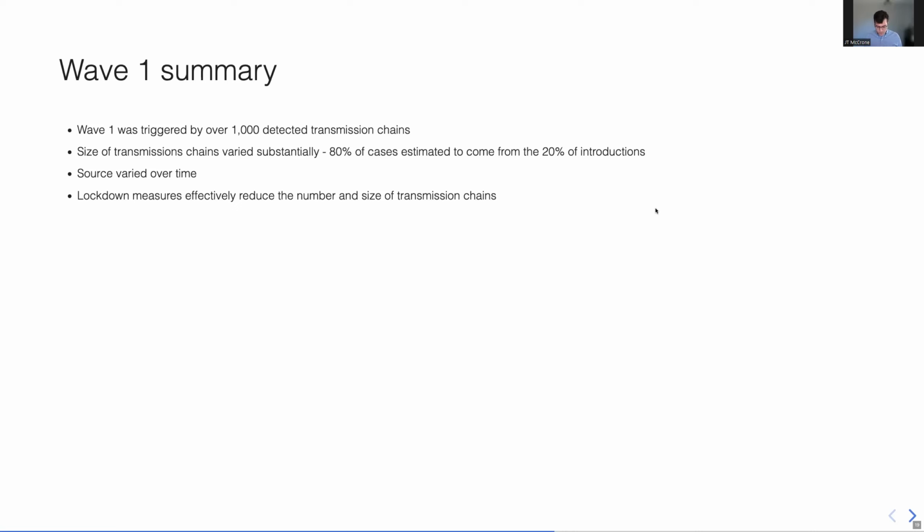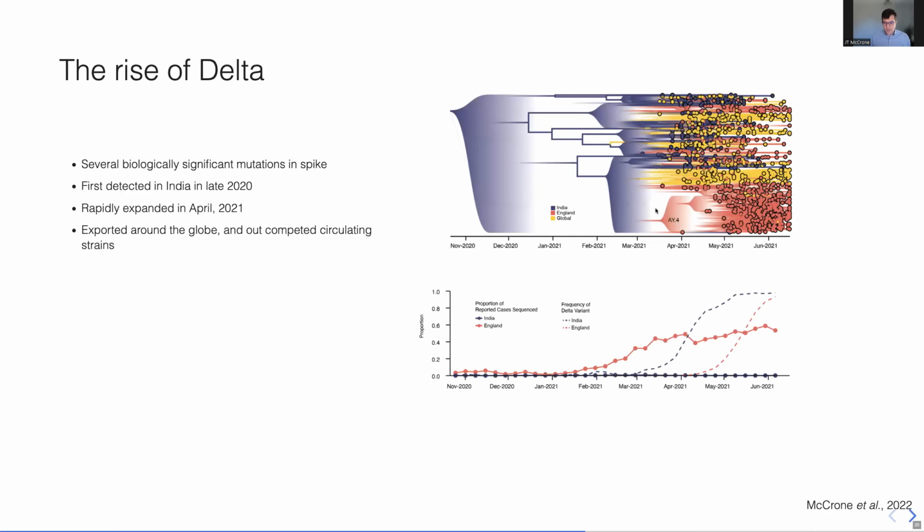And we wanted to move towards a more quantitative understanding of how human mobility and travel restrictions affect onward transmission. An example of this in practice was an analysis we did looking at the rise of Delta within the UK. So Delta, as you remember, was a variant of concern that originated in India. It then spread around the world and spread very quickly within England and outcompeted Alpha, which was the reigning champion in England at the time.